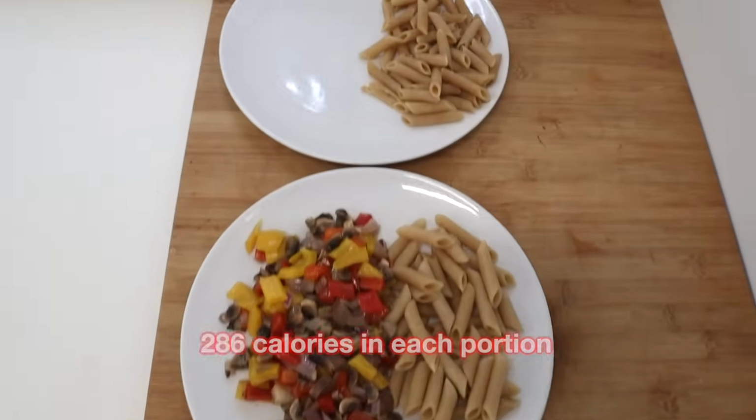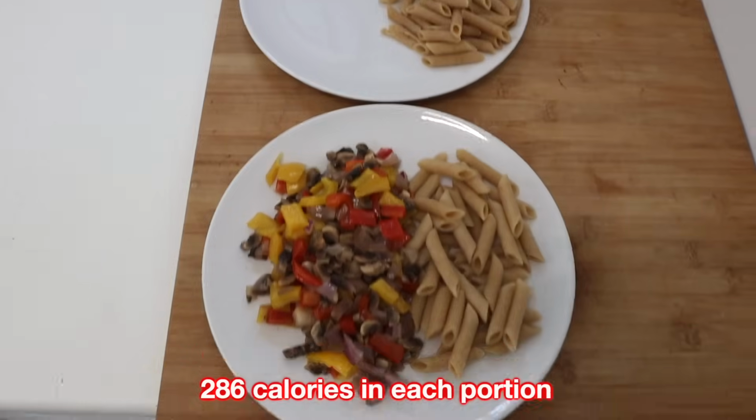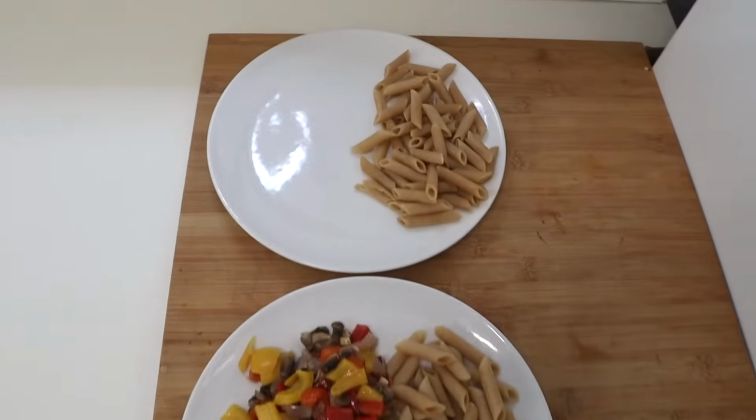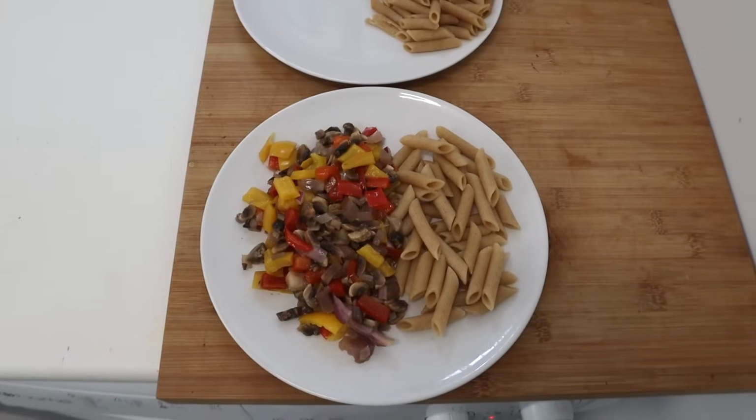And boom, so there we go. Both of these portions have 286 calories, but due to the slight reduction in the carb source and the increase in the veg, this portion here is a much, much bigger meal. So that is what I do with pasta.